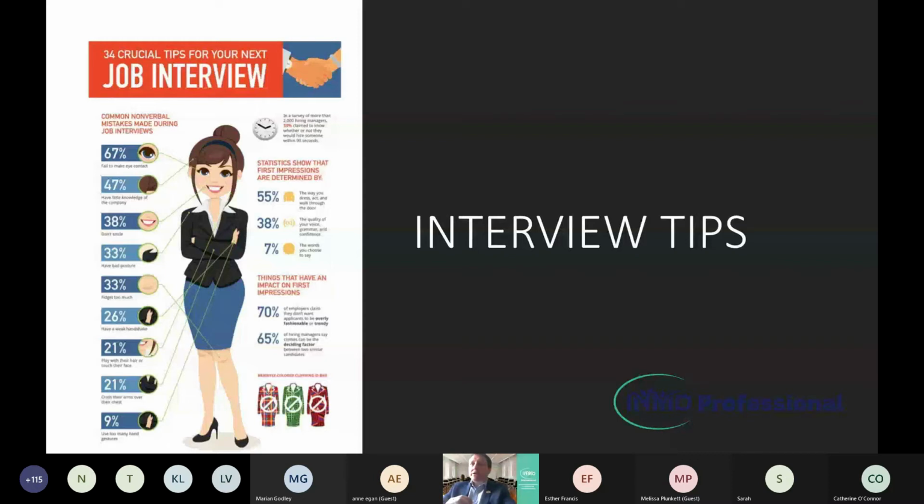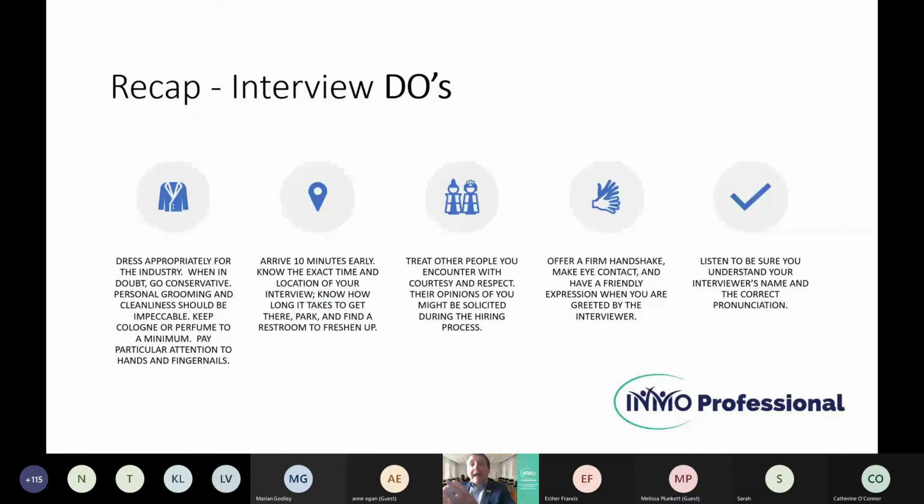So just to continue on, in terms of a recap of things to do: dress appropriately, arrive 10 minutes early, treat everybody you're in contact with with courtesy and respect. It's unlikely in the health service, but if you're in the private sector, they may be asked for their opinion about you from when you came into the organisation. Offer the handshake, listen to make sure you understand the interviewer's name, and use the correct pronunciation.